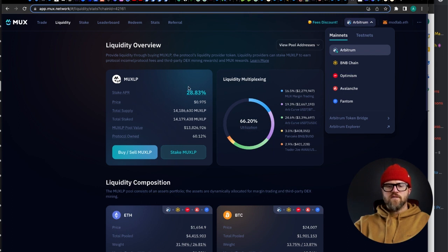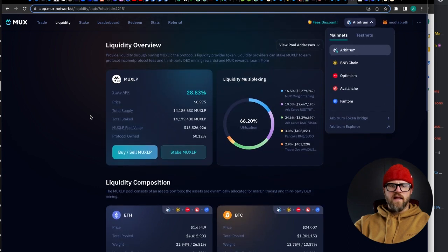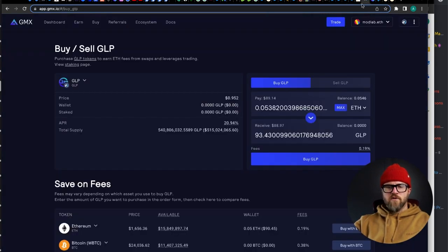Current APR is at 28%, which is actually better than that of GMX, which is the biggest competitor. Although GMX is part of the MUX platform. So again, it's an aggregator of different perpetual dexes rather. So GMX current APR is at 20.9%, although it was like 50% last week. So this is just variable depending on trading fees and who's making money inside of the program.